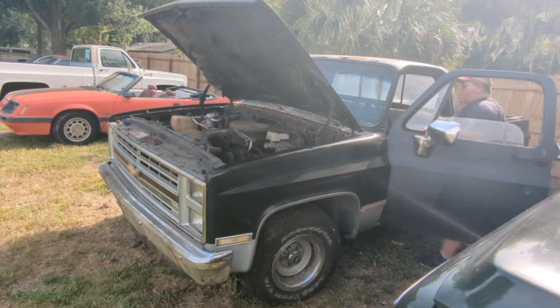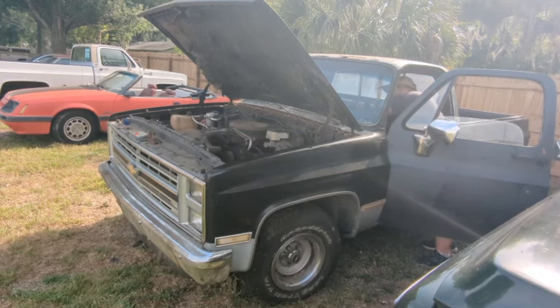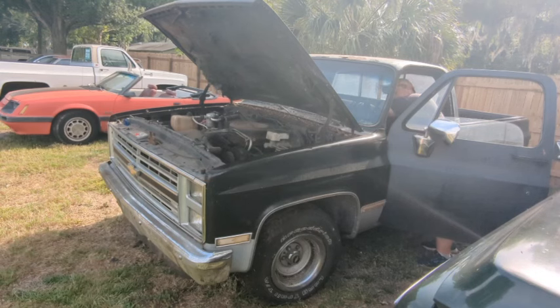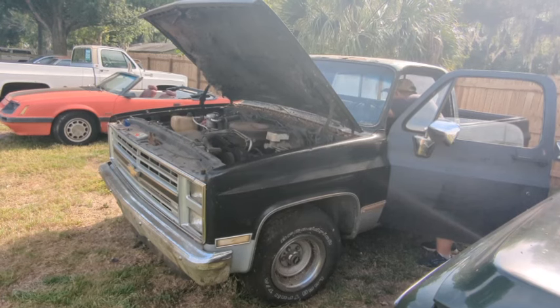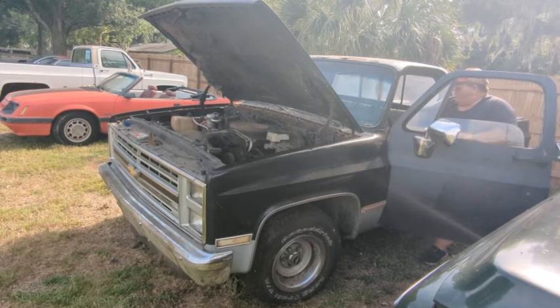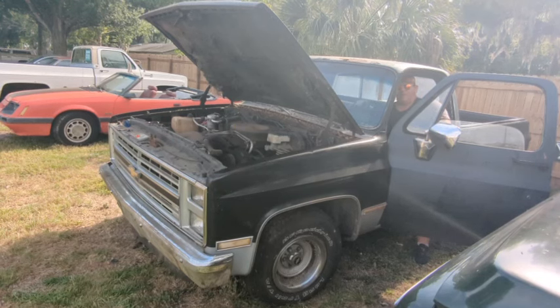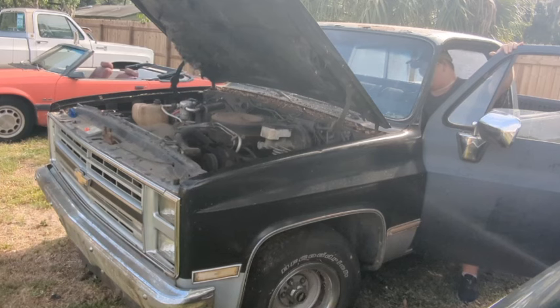Now the Seafoam and the fresh gas seem to have helped it run. At least I thought it did. Oh boy, you're going to give me a fit, aren't you? There it goes. Well, I had it idling earlier. Oh, the gas gauge is working. It says a quarter of a tank now.